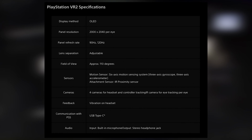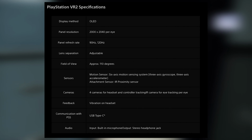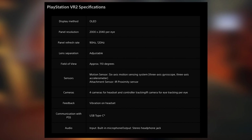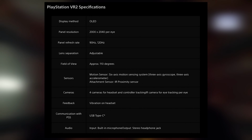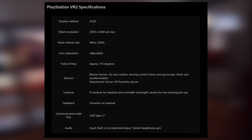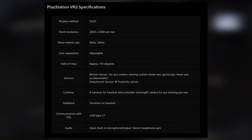A panel refresh rate of 90 to 120 Hz to provide smooth low latency gameplay, adjustable lens separation for your headset to increase comfort and visibility while also reducing eye strain. When it comes to sensors, we can expect a 6-axis motion system for full rotation tracking and an IR proximity sensor. Along with this, you could expect 4 cameras on the headset with built-in controller tracking and an IR camera for eye tracking per eye, which I have to say is quite shocking to see included in the headset.